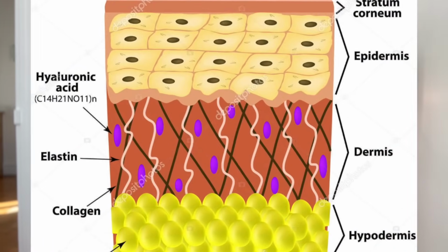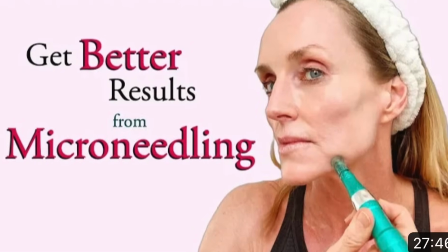In the dermis is where collagen and elastin fibers live. So by entering into the dermis, we create a controlled injury. The body responds to this controlled injury with a cascade of reactions, which eventually lead to more collagen and elastin production. However, this cascade of reactions to produce collagen takes time. So medical microneedling should not be done more frequently than every 4 to 6 weeks. However, there's also cosmetic needling.